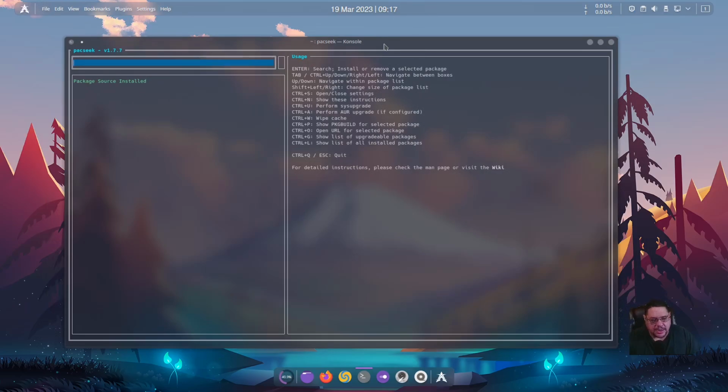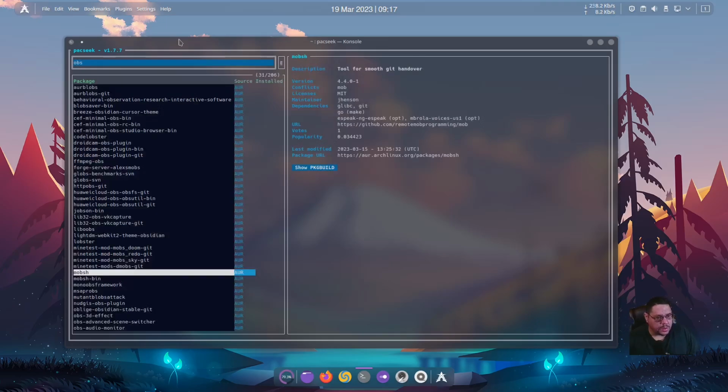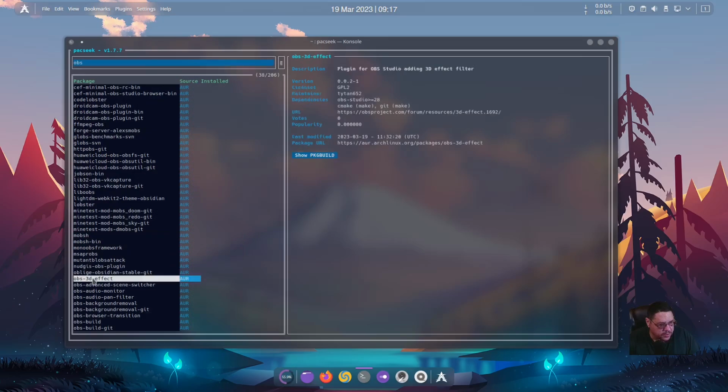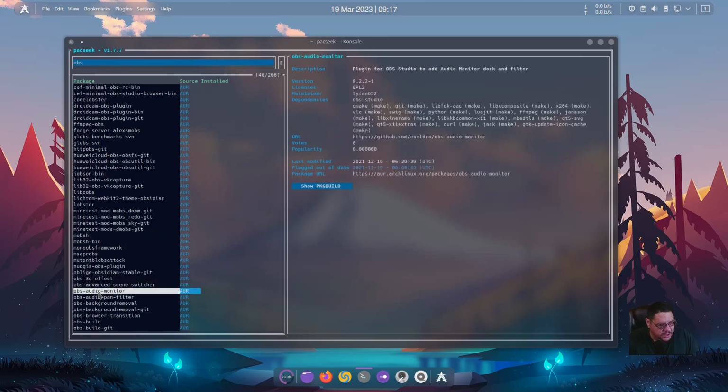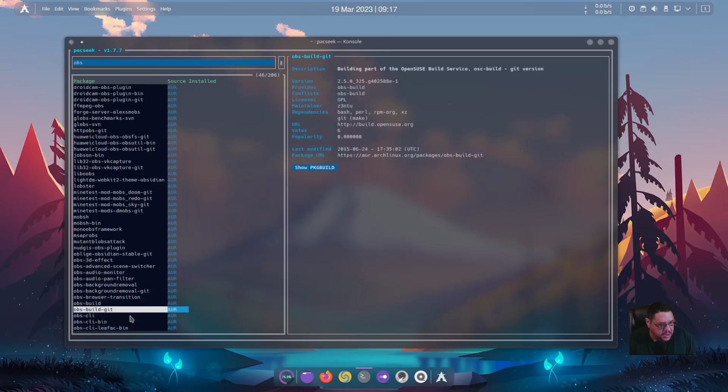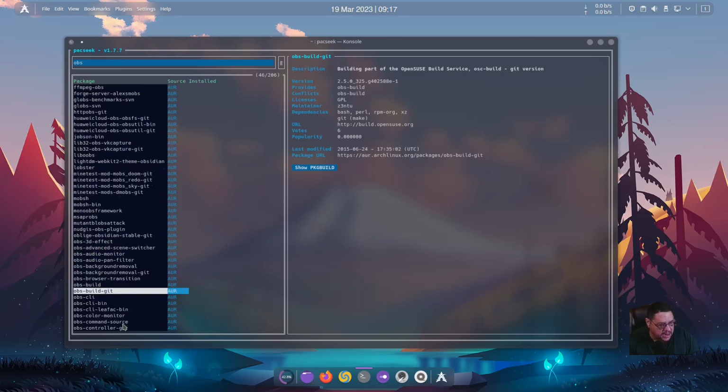It looks a lot like Nala, only it's a little bit more compartmentalized with different windows within the TUI, whereas Nala's all just, you know, grep that's broken up and colorized in Debian. So, let's look up OBS. Hit enter. And this is going to come up with OBS and anything that's got OBS in it. So here's the OBS stuff right here. OBS 3D effect, OBS audio monitor, background removal, OBS build git, command line, all that stuff.